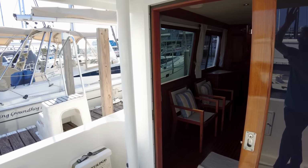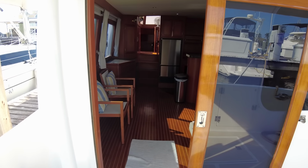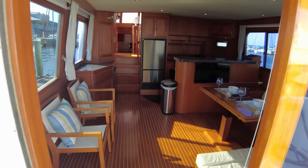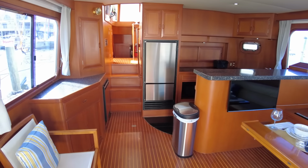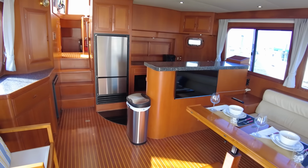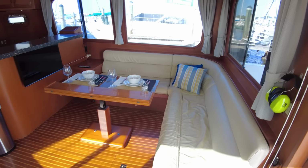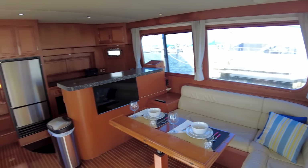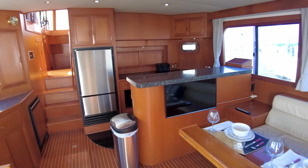So this tour is going to be a little bit different. The order is going to be a little bit different than most of my boats, just because of the way this boat's set up. Let's take a look inside, and wow, talk about a living room on a boat. You know, this main salon is really, really nice. You've got your galley right here.